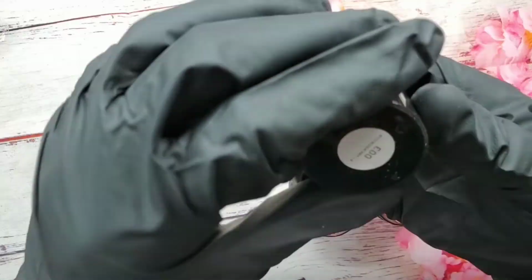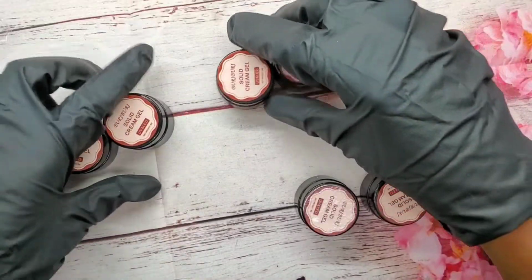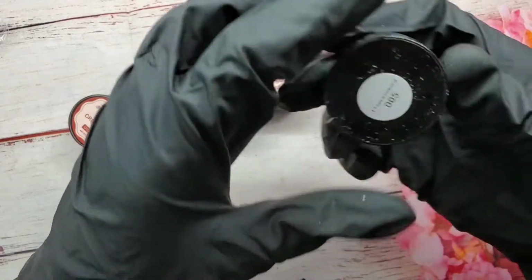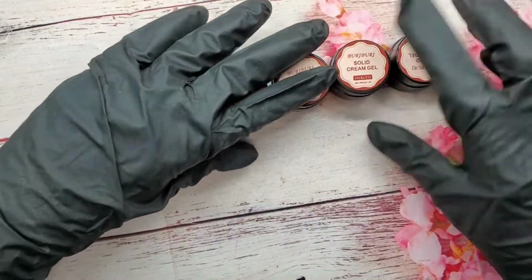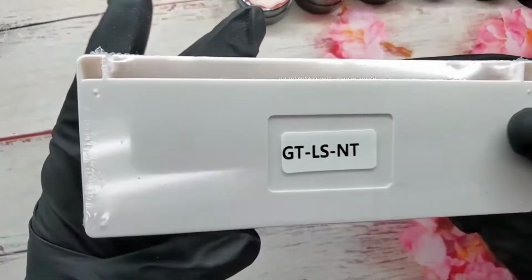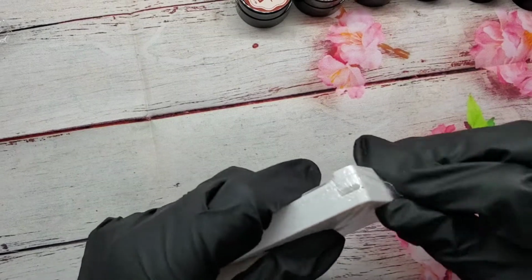So this particular kit is the fluorescent kit. So it's 1 through 6. And when I say OMG, OMG. Now I will say this, when you're dealing with cream gels, they don't apply like a traditional regular gel polish. They tend to be a little bit more streaky, but what I found is once I went in with the second layer and the top coat, you couldn't even see it.